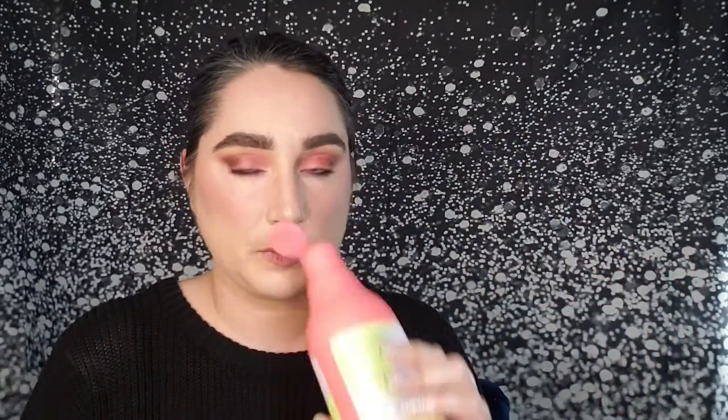All right, nails. Okay, let's do hair care since I have that right in front of me. I have the Eva NYC Soften Up Conditioner. This stuff I really like. I love the scent of the Eva NYC. In fact, I have 2 other products here.